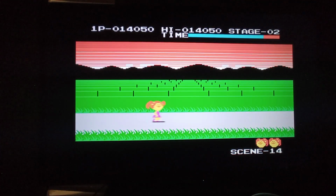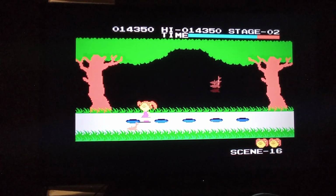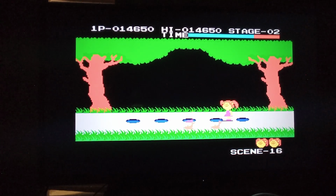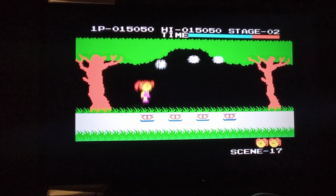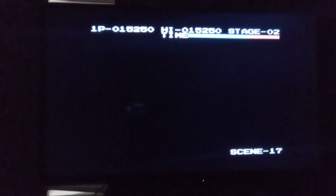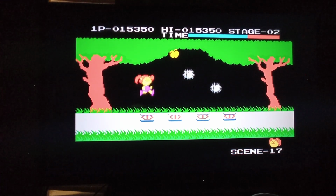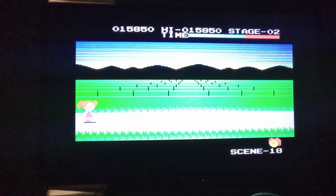Bees here are at least not, they don't come super low to come at you, which is good, but at the same time, gotta watch this one. They used to get me all the time because those fish things jumping will, and I do mean will, they will cost you a life as a hazard. There, I managed to clear that one, if just barely.